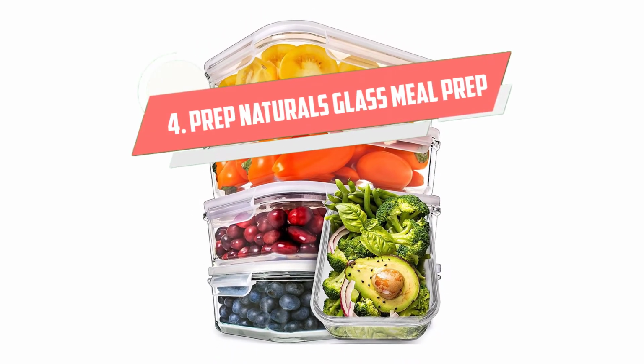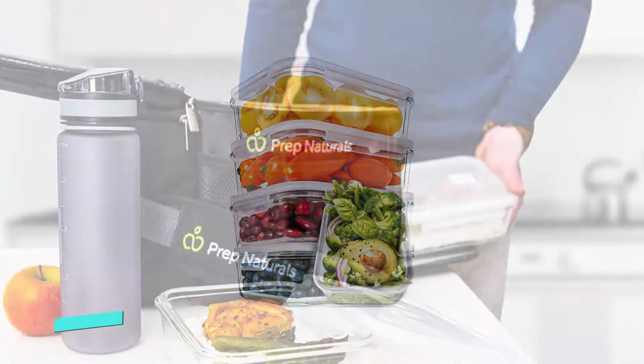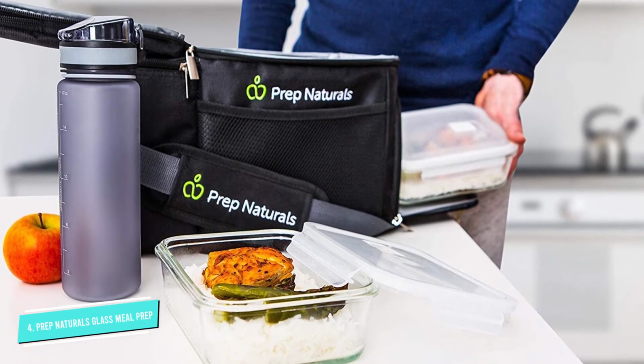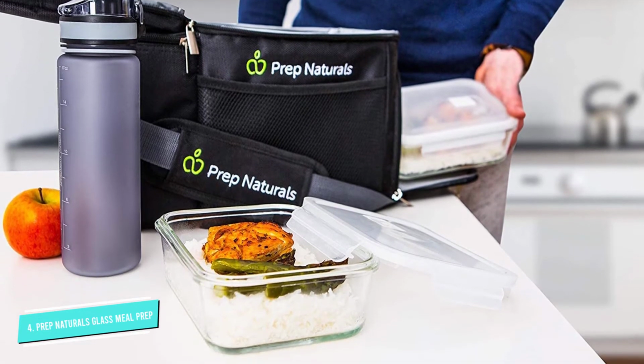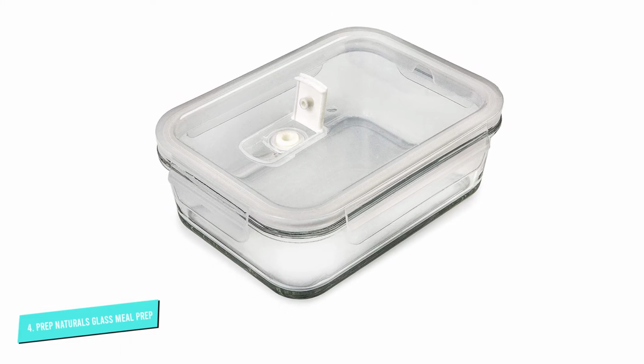Number 4. Prep Naturals Glass Meal Prep Containers. Prep Naturals calls its locking technology the smartest out there. It's airtight, keeping bacteria out and your food in. That's exactly how it should be.